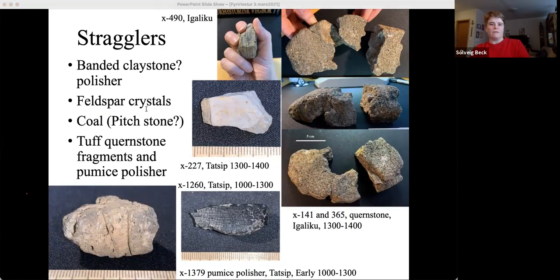Finally, there are a few stragglers, and here are just a few notable examples to mention. There were very few finds from both sites that are made from rock materials other than soapstone, sandstone, or quartz minerals, or only less than 2% on either site.